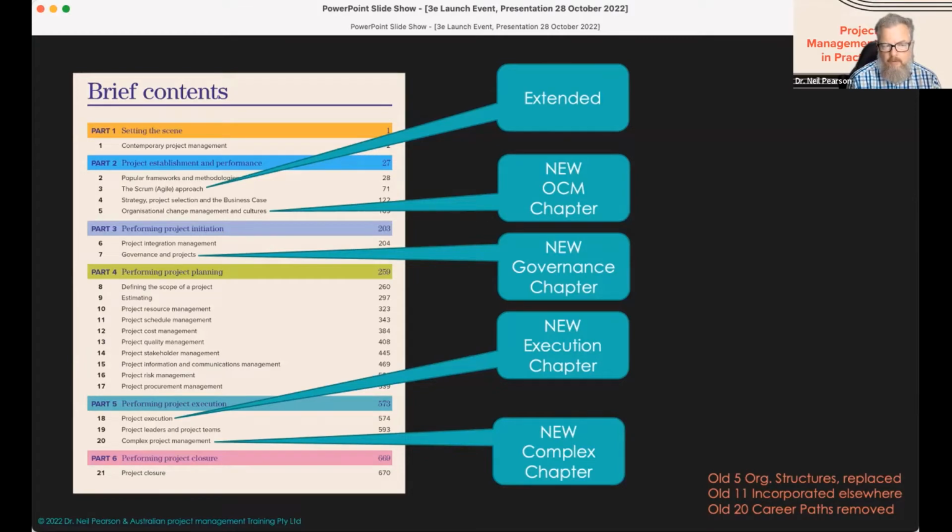We've changed the organizational structures chapter, basically rewritten that. We kept the culture bit of it and expanded that, but we also added in quite a chunk on organizational change management. And I think those who are practicing project management will realize why that is there. It's also made an appearance in PMBOK version 7 as well, which is good because we had it in our 2E as well as the current version. PMBOK have now recognized the significance of that. It's also one of the electives, one of those 6 electives which we can cover off within this book as well.